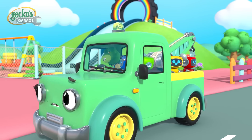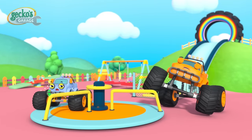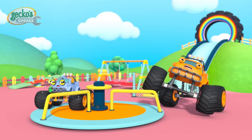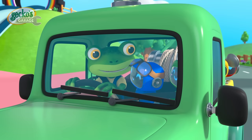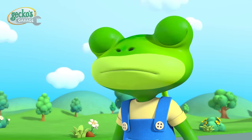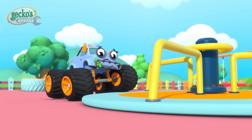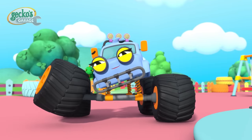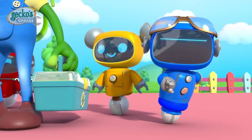Screwdrivers. Sounds like someone's upset. Oh, look. It's Max the monster truck and his little sister, Molly. Let's see if we can help. Hello, Max. Hello, Molly. The roundabout needs loosening. Don't worry, Molly. We'll get it turning again.